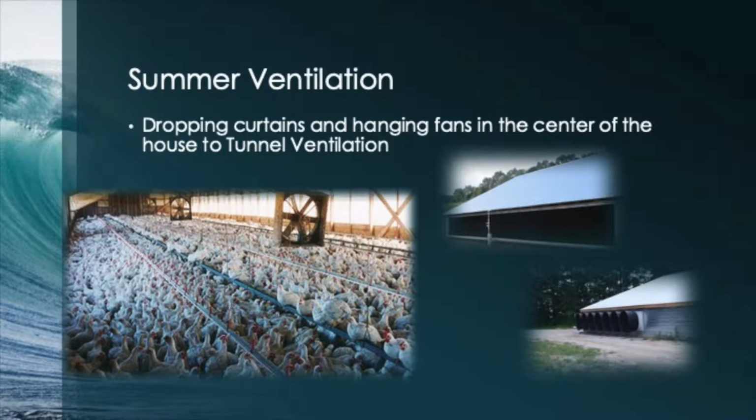This is just that example of when you look at summer ventilation, when we used to hang fans in the center, you drop the curtains, and like I say, if it was at 95 outside, it was 95 inside. I've had people tell me, you guys are factory farming. And I asked the lady one time, well, why do you think that? And she says, it's because you have all those big fans on into the chicken house. And so I proceeded to explain that evolution in the poultry industry of those fans is not about factory farming. It's really about creating an environment to keep the birds comfortable.